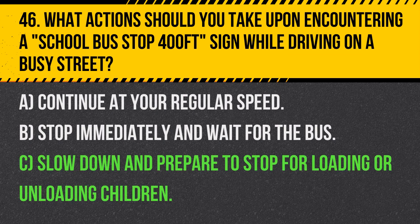Answer C. Slow down and prepare to stop for loading or unloading children. Always be ready to stop safely when near a school bus stop, as children may be crossing the street.